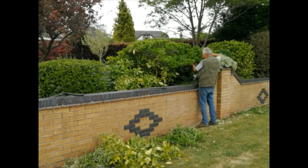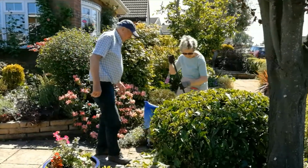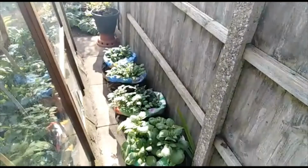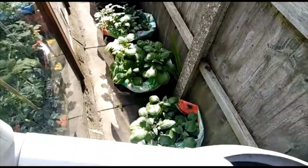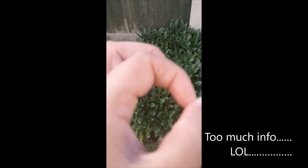Oh! We've got Pam working hard, Patrick supervising. Purple potato plants, Indy's favourite subject, purple potato. It was about that big.